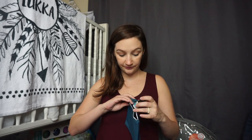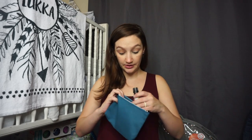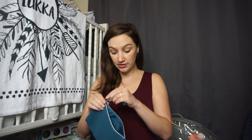Clary Sage is one that you're not supposed to use until you're in labor, or until you're full term, and you can rub it on your belly or diffuse it. I prefer to rub it on your belly, and it's supposed to make your contractions a little stronger. And then peppermint is great for labor and delivery as well. So those are the essential oils I'm bringing.